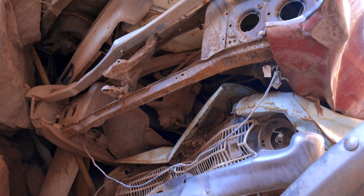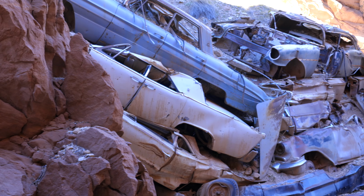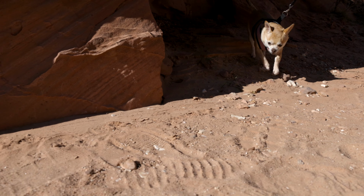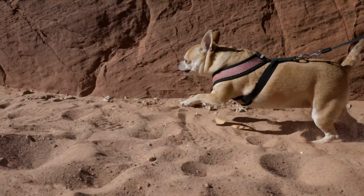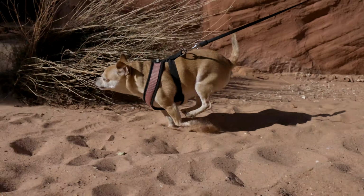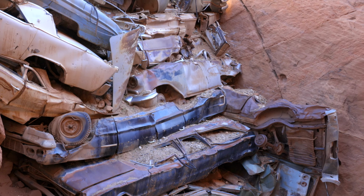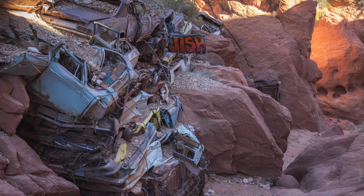This is back when vehicles were made solid, and of course the environmental restrictions were a little bit different than they are today. To get to these cars, there's a short trail. It's about half a mile, and Bambi loves it because it's very sandy terrain. And then once you go around the canyon, you just come into this wall of vehicles. It's pretty cool to see. But anyway, I just wanted to interrupt the video and explain a little bit more about these random vehicles holding up the road here in Utah.